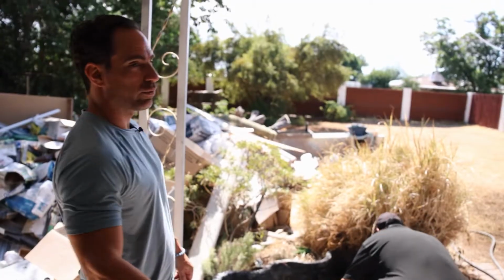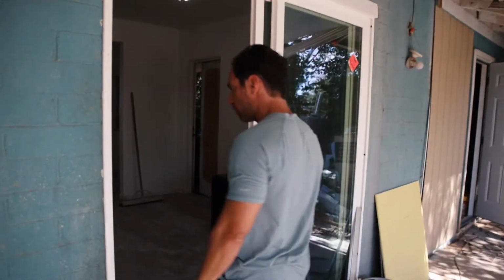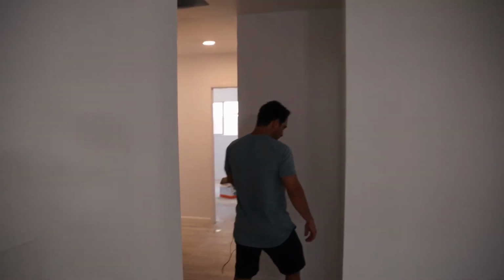Wow. I need to order a dumpster for this so we get this trash out of here. Also, you need to get a gas inspection, and they have to rebuild this patio and paint this. It's looking really, really good. God, this is looking good.